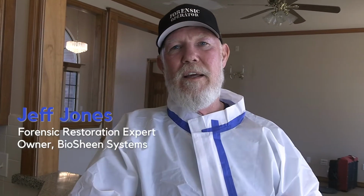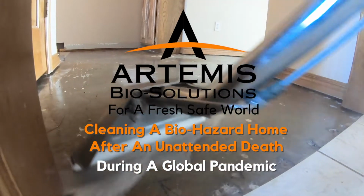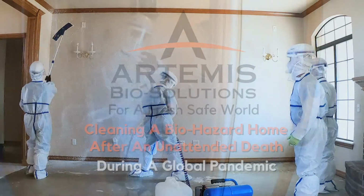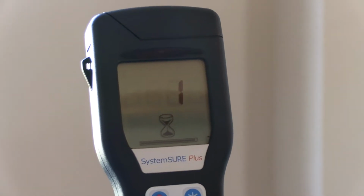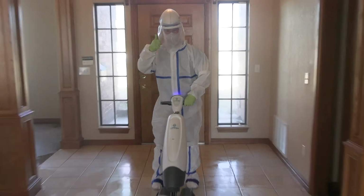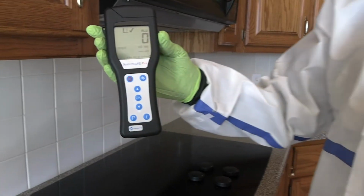Well, we've taken a biological hostile environment and turned it into a very clean, hygienic environment. We've used the Biosheen system of modern forensic restoration, and we've had scores into the hundreds and hundreds and brought those down not only into single digits, but zeros throughout. So this is clean room clean. That's what we want.